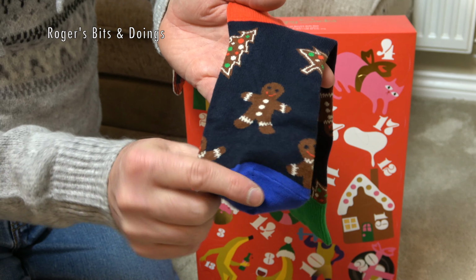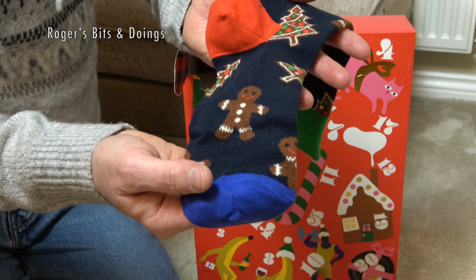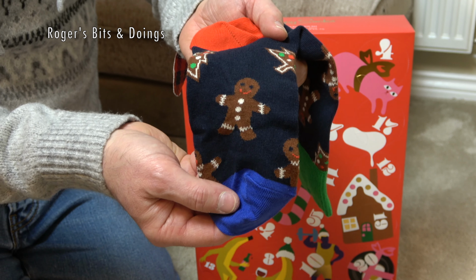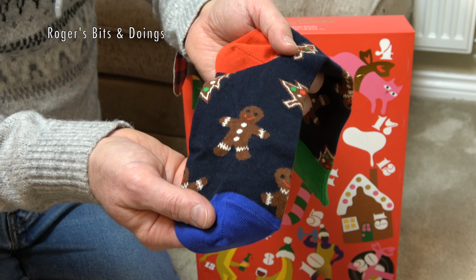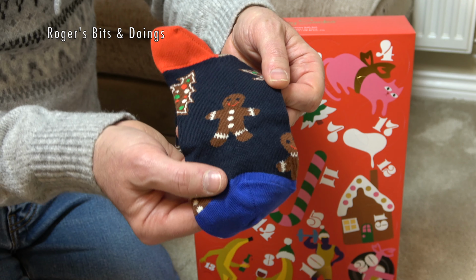Well, the gingerbread houses, you can buy the kits, can't you, from a supermarket that you have to glue together with icing to make your own festive gingerbread house. Fun for all the family. I don't know if they do a vegan version, that would be good. I might have a look. If there is one, I'll get one and do a video.